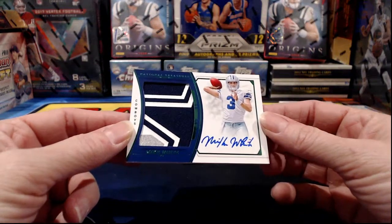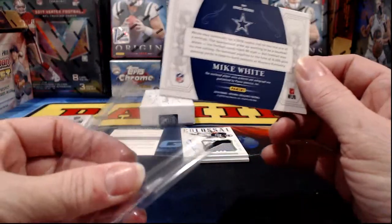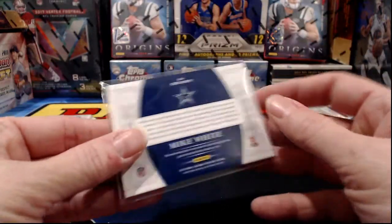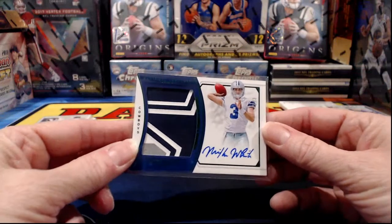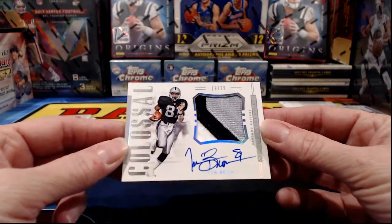Anytime you get part of the star for the Cowboys, it's a good day. I know. You might have rather it not been somebody other than Mike White, but hey, it's /3. It's NT. It's the Cowboys. It's a good hit for the Boys.